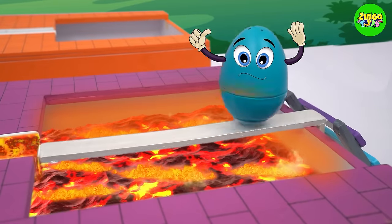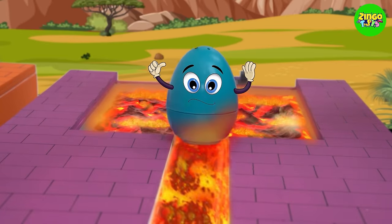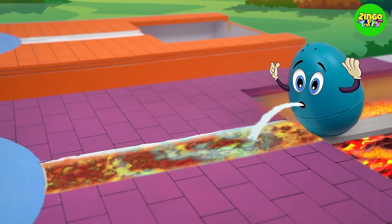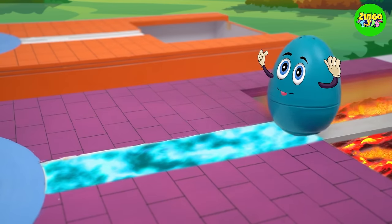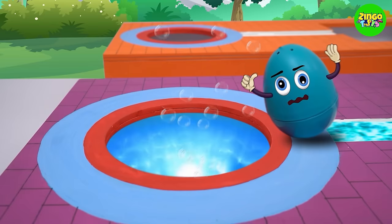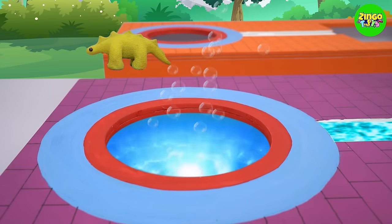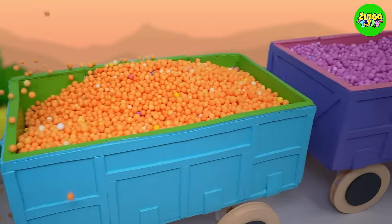He has crossed the lava pit. The blue egg is trying not to fall. Wow! But it falls down eventually. It's the clay yellow dinosaur in the bubble. Wow! He transforms its shape!